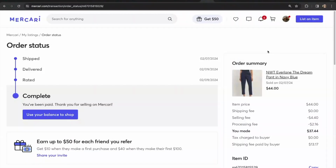This next item, I think I accidentally delisted my sold listing on Mercari, so I don't have this screenshot with all the pictures, but this is the Everlane Dream Pant. The Dream Pant consistently does well for me. This one sold 12 days after listing for $44, leaving me $30.29, and this is in a navy blue color.